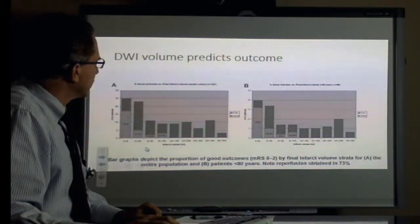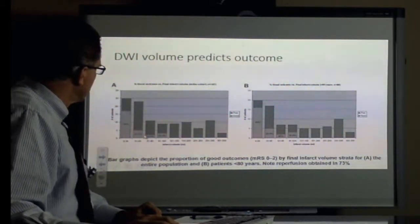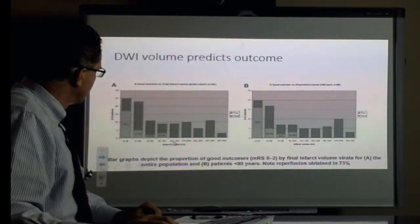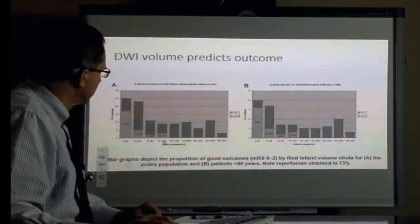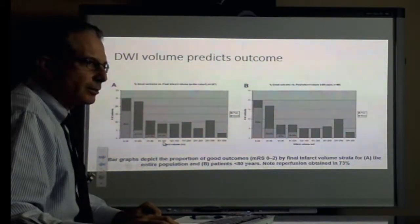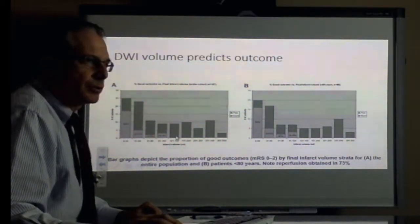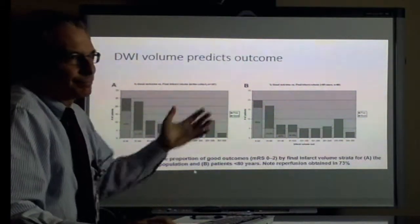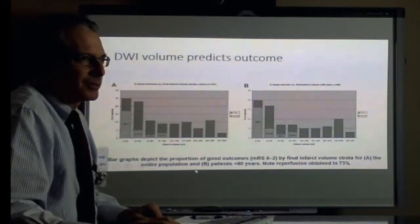These are patients that underwent thrombectomy. There were some that underwent staged reperfusion, but you can see that nobody had a favorable outcome, an mRS of 0 to 2, if their infarct volume was above 120 cc's, and only a small minority, 33%, had a favorable outcome if their core infarct volume was between 91 and 120 cc's. So that patient that we see in the emergency room with a core infarct volume of 150, 200, the horse is already out of the barn.